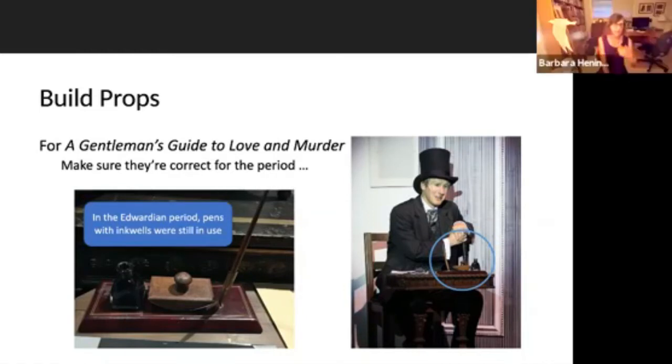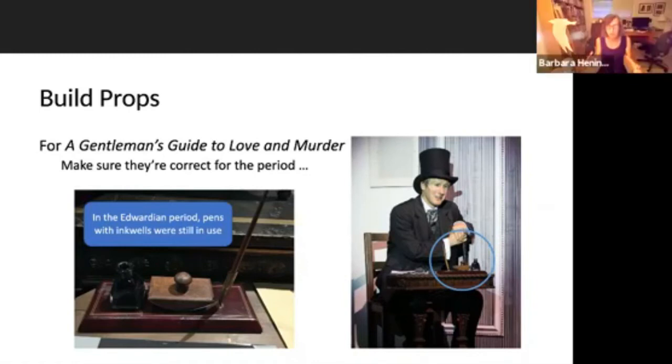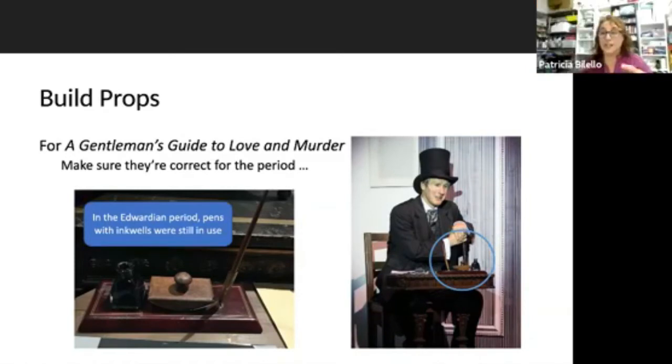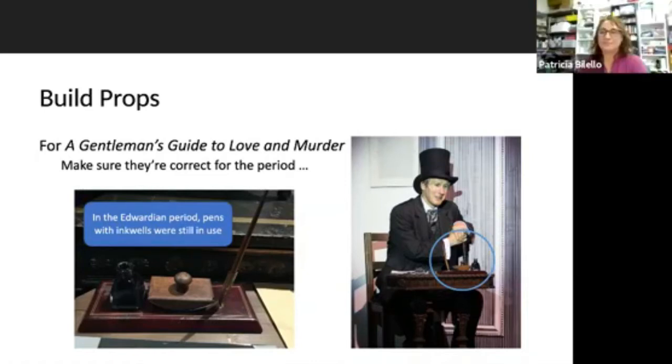And the other thing, I'm sorry I didn't add that picture, but there was also a checkbook. Patricia made a whole checkbook that looks real, not the kind of checkbooks we have now, but the checkbooks they would have had in the Edwardian period, with checks and everything that you can rip off and nobody sees. But Michael got to use them, and for him it was real. Next one.